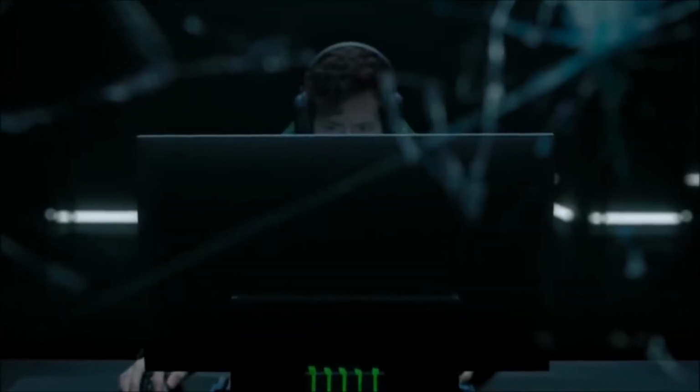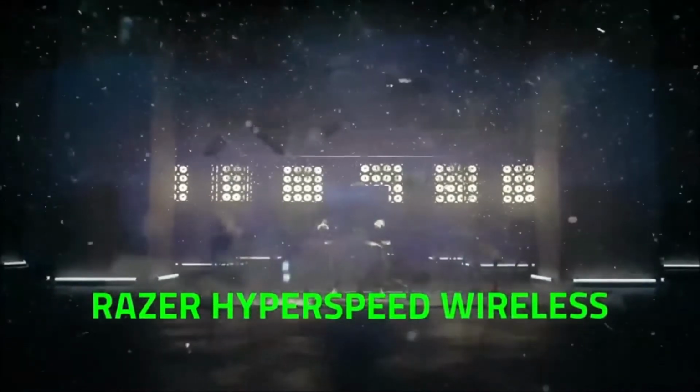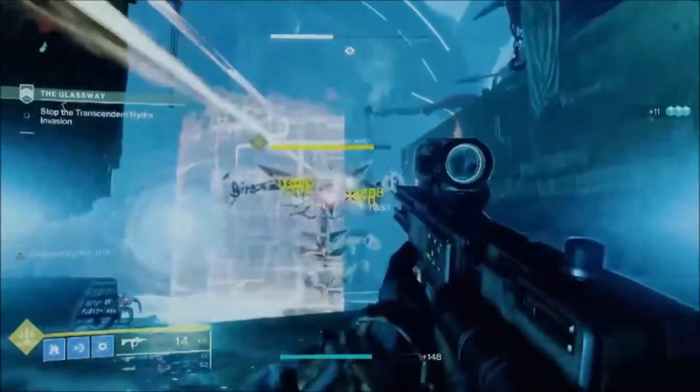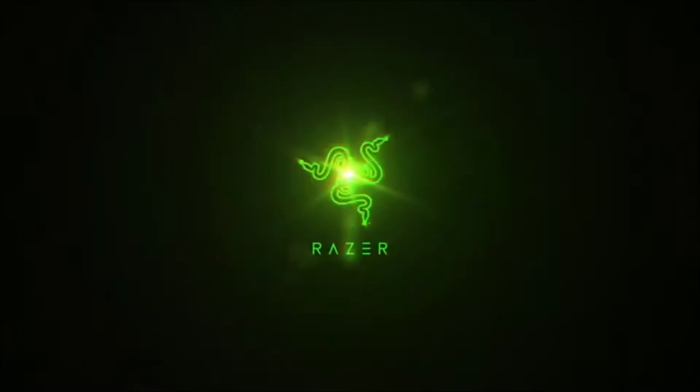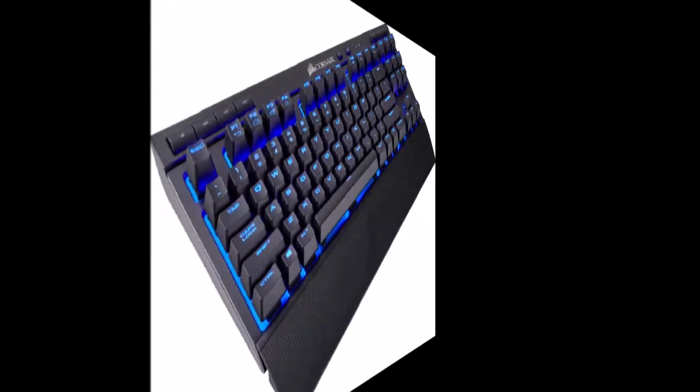The RGB lighting has a huge effect on battery life. Turn it off and you can get a healthy 200 hours of gaming, but put it on full blast and you're looking at more like 12 hours. Basically this feels like any other high-end keyboard but with the bonus of wireless convenience.